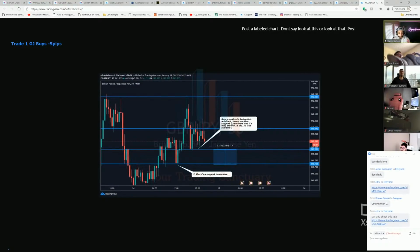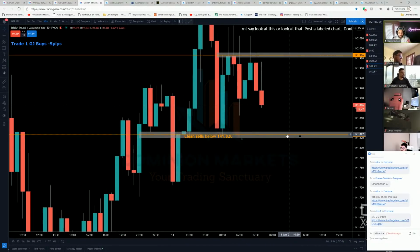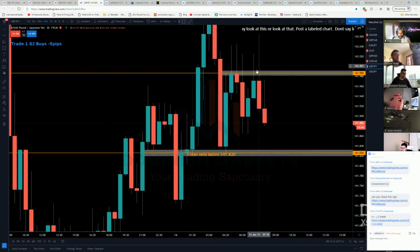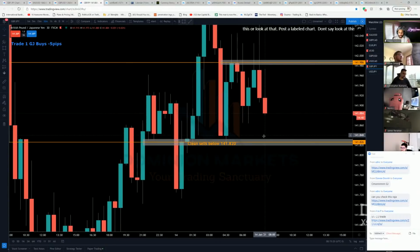You said sells below this level, but there's another support down there and it's only 11 pips, so it is still fine. Yeah, there's support over there, but if we break below 141.820 after rejecting this level, then that means there's going to be volume in the market, and then you're expecting volume to break below the support to continue down.